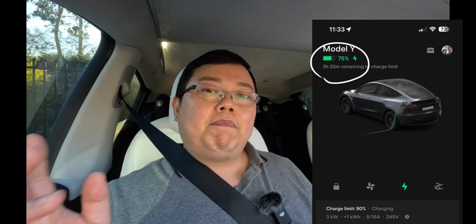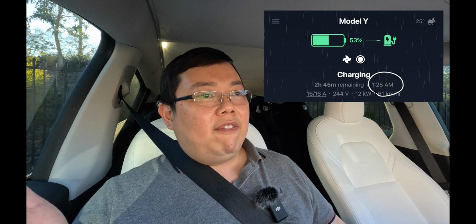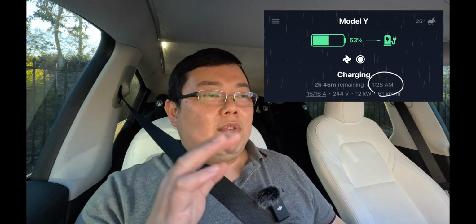That's perfectly fine, but could we not have the option, if we just touched or tapped it, to then tell us what time it's actually going to finish? There are other apps that obviously can integrate and tell us that, but for instance, if I start plugging it in at midnight and it says it'll be done in 3 hours, that's a very easy one to work through, and I know that that's 3 a.m.